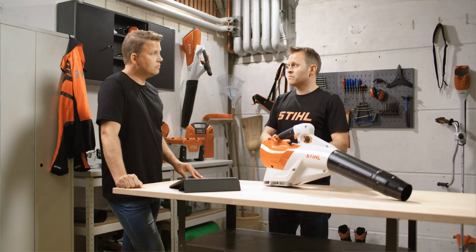What are the essentials that we need to know when we're looking into this world? Well, when it comes to any STIHL tool, we always focus on quality, robust tools that are comfortable to use and ergonomic and have the power to do the task at hand. So when we focus on blowers in particular, power is paramount. With a blower, that comes from a number of different factors.